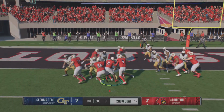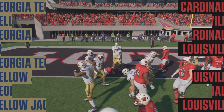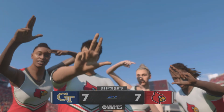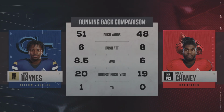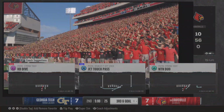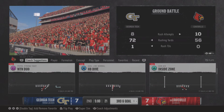Running back looking for the end zone to the left. They make the stop, and that's how the 1st quarter will end. We played 1, and we are right back where we started, all tied up after the 1st period as we take a look at the stats. We've got a good one going here and looking forward to keeping those vibes going here in the 2nd quarter.